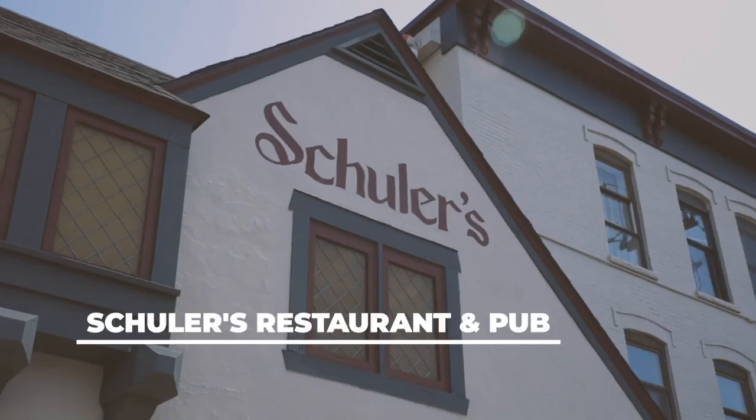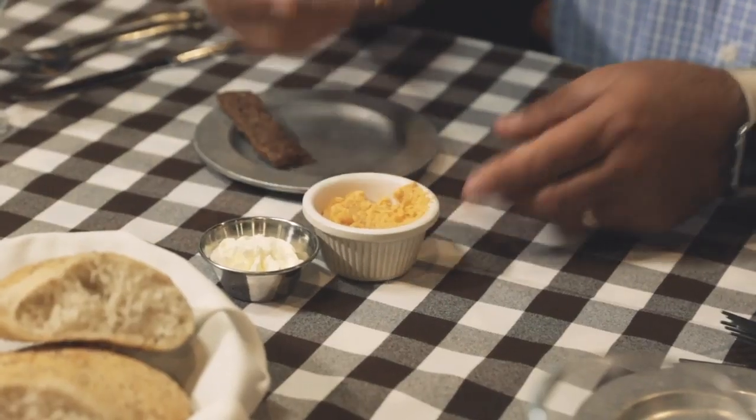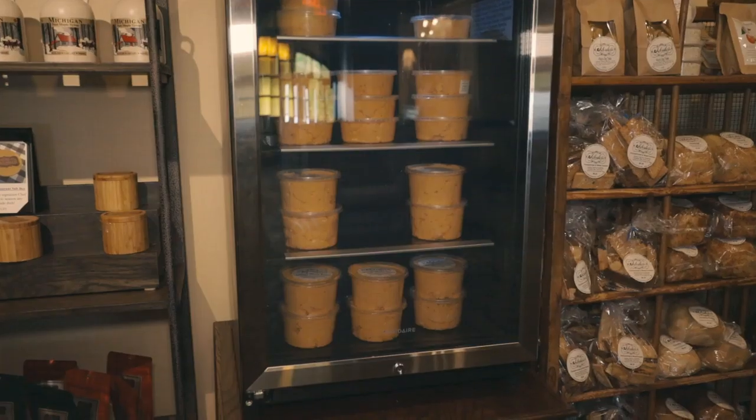While Houdini was traveling the country performing tricks, Albert Schuler was starting what would become one of Michigan's most iconic restaurants. He started making heritage cheese spread in the 1980s. Right. And this is the cheese spread that's going to come out on every table when they arrive to dine here at Schulers, right? That is correct. And then we also sell it.